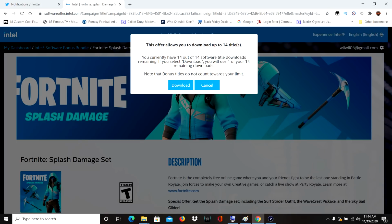Once you click download, then you have to restart your application on Fortnite, and when you log in, it'll say your purchased items are waiting for you, and you should get the bundle of 3 items. So that is a complicated process. It's really not that hard, but it's quite a few steps in order to get it all done.